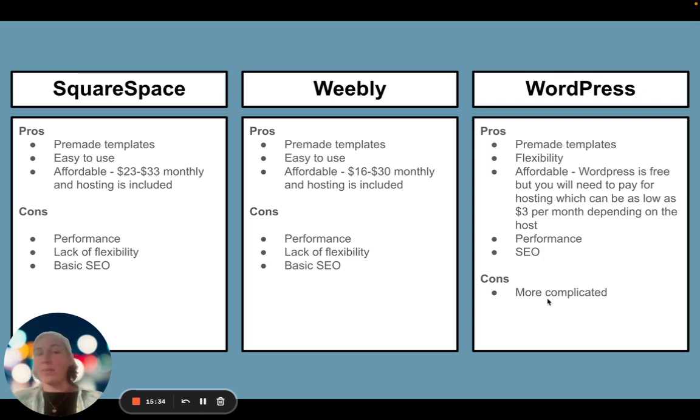The cons for WordPress are probably what you figured out by now. It's more complicated. I would say it's definitely not usually a beginner level platform. It's pretty easy to learn everything you need to with YouTube videos and things like that for free. But if you're not technically inclined, or if that kind of thing just tends to frustrate the heck out of you, I would say it's probably something that you would need to get help with.